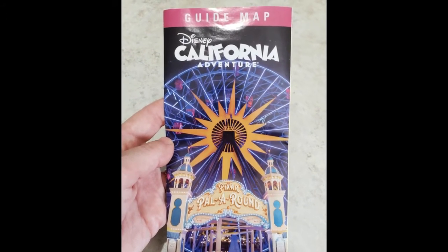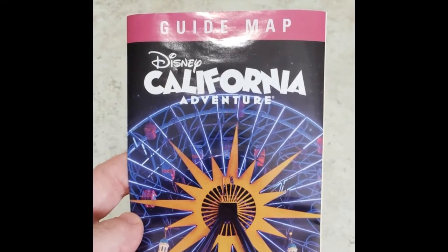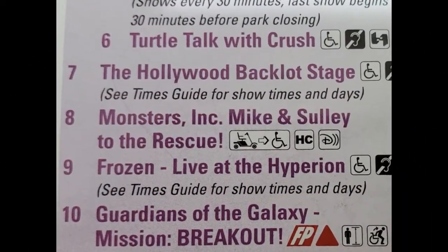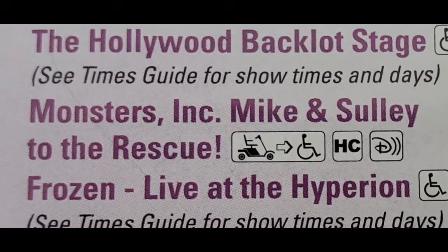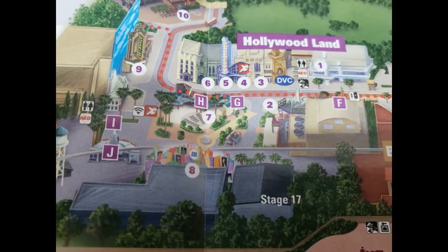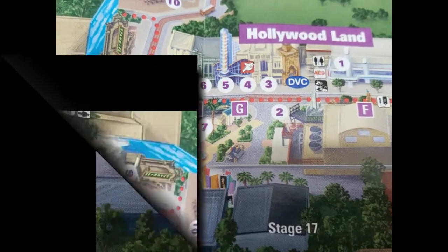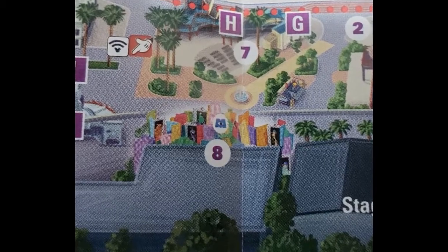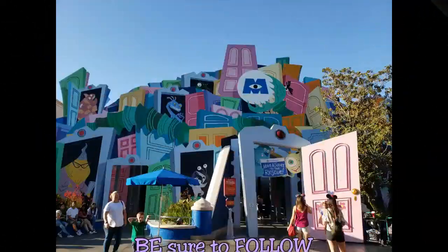Wasn't that fun? Okay, like I said, this is in Disneyland, but not Disneyland the park. It is over at Disney's California Adventure. And as you can see on the park map, it is handicap accessible, but you do have to transfer. And then it is kind of on the same road when you enter Disney's California Adventure. You go straight back like you're going to Guardians of the Galaxy, and it's right there. Look at how cute it is on the map. They even show all the doors when they're trying to hunt down the doors.